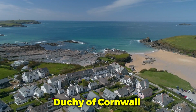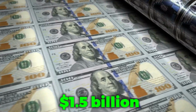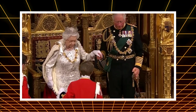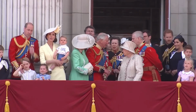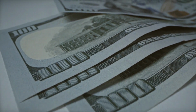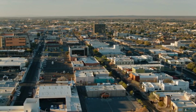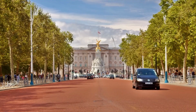Then there is the Duchy of Cornwall, once held by Prince Charles, now passed to Prince William. It is worth $1.5 billion, with profits going directly to the heir to the throne. And don't forget about Sandringham House and Balmoral Castle, two massive royal residences personally owned by the family. Balmoral alone is estimated to be worth $100 million. These are not public properties. They are passed down, shielded from scrutiny, and immune to inheritance tax due to royal exemptions.